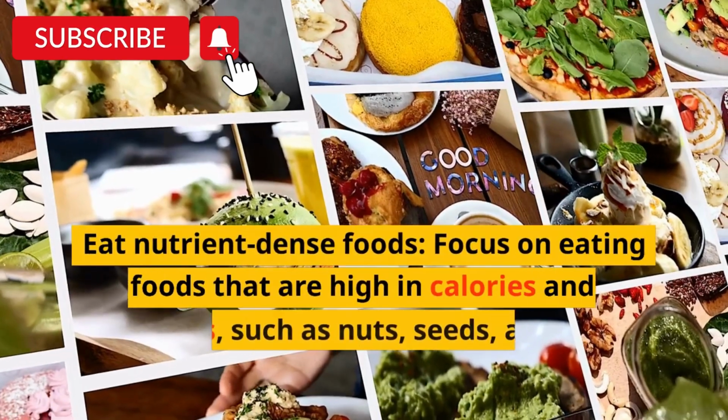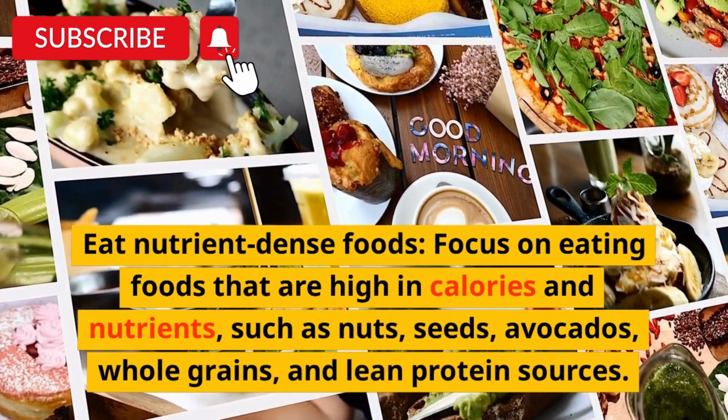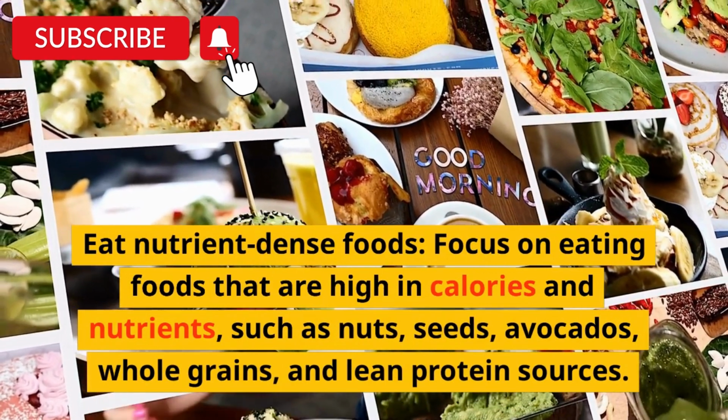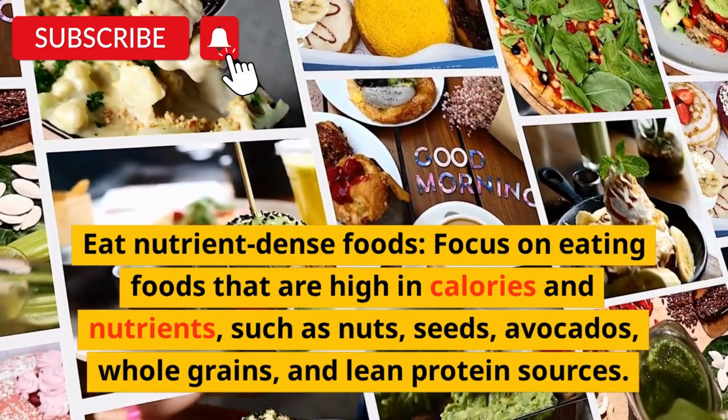Eat nutrient-dense foods. Focus on eating foods that are high in calories and nutrients, such as nuts, seeds, avocados, whole grains, and lean protein sources.